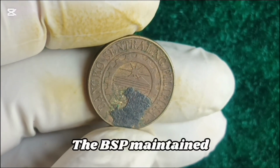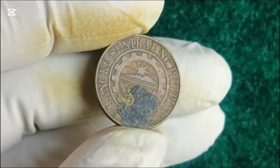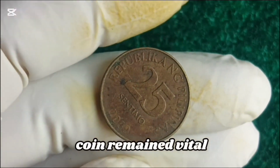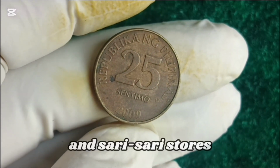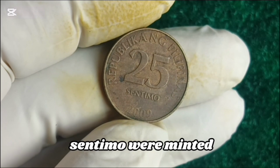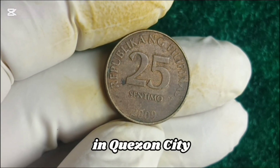The BSP maintained a stable monetary policy to control inflation and promote growth. Though small in value, the 25 Sentimo coin remained vital in daily retail transactions, especially in wet markets, jeepney fares, and sari-sari stores. Coins like the 25 Sentimo were minted at the BSP Security Plant Complex in Quezon City.